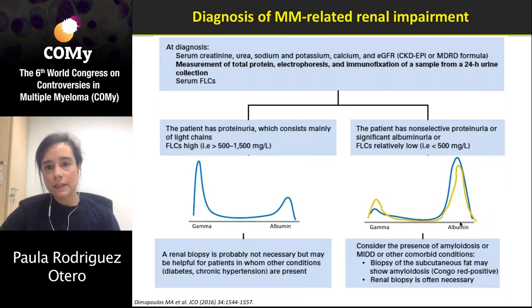Diagnosis of myeloma-related renal impairment can be easily performed using an evaluation of the 24-hour collected urine and doing electrophoresis and immunofixation. So if the patient has proteinuria, which consists mainly of free light chains, as you can see here in the right-hand side of the slide, the diagnosis will likely be a cast nephropathy. So in these cases, a renal biopsy is probably not necessary, but we need to take into account that renal impairment in myeloma patients may be multifactorial. These patients are elderly, sometimes have hypertension, diabetes, or other comorbidities. So in some patients, renal biopsy will be of help to rule out other conditions that may play a role in the kidney injury of the patient.